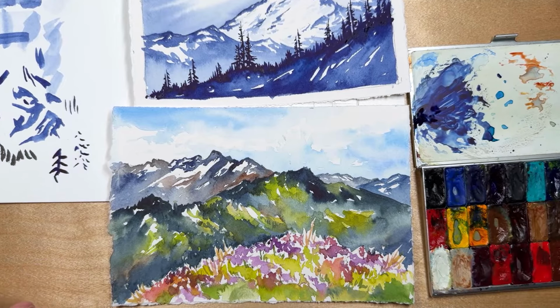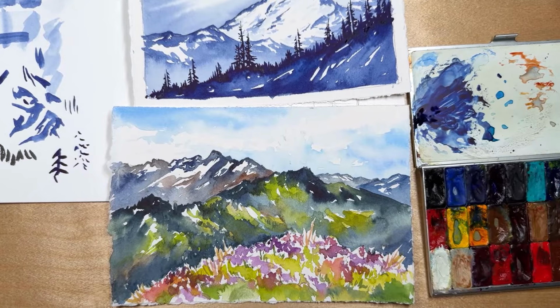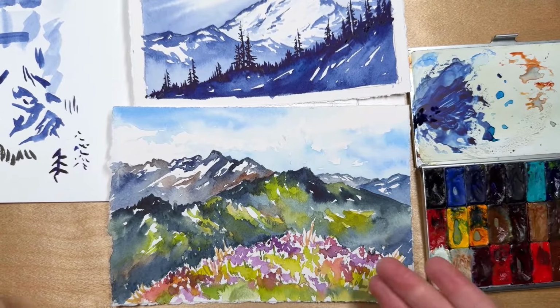All of this is just letting the colors blend next to each other and being really confident just going in dark and colorful. And I know that without having had this practice so long ago, probably 12, 15 years ago now, with the monochromatic landscapes, I wouldn't have developed the confidence to paint like this.